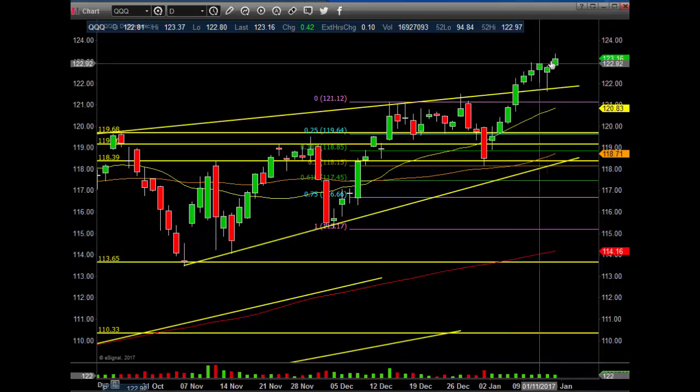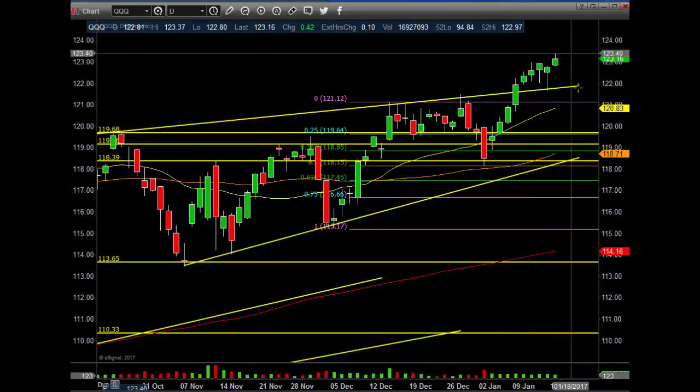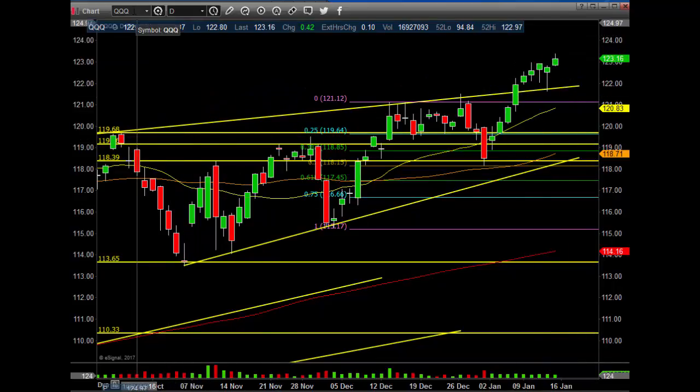But right now, please don't chase this thing up. Let it come in, let it pull back, and then buy if you want to go long the Qs or the NASDAQ if you want to do that.